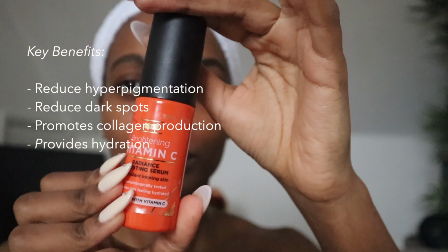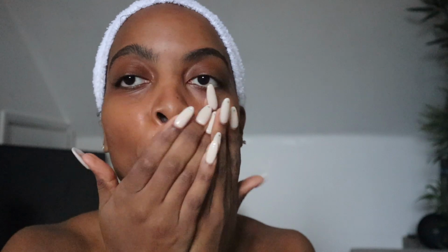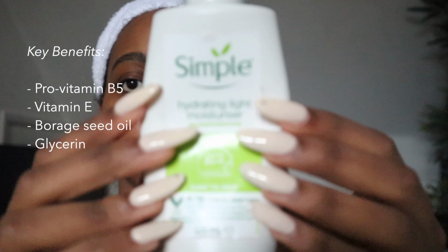So now I go in with my vitamin C serum, and as you can see, all the benefits of using a vitamin C serum, I highly recommend. As you're going to see in a moment, the difference it's going to make. So I always warm it up in my hands first before applying. And can you see the glow already? Guys, do not sleep on your vitamin C serum. It honestly does wonders in terms of brightening, hyperpigmentation, and reducing dark spots or the appearances of dark spots on your face or scarring. So yeah, love me some vitamin C.